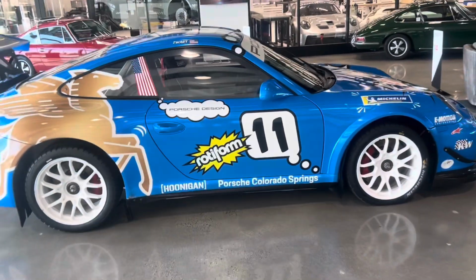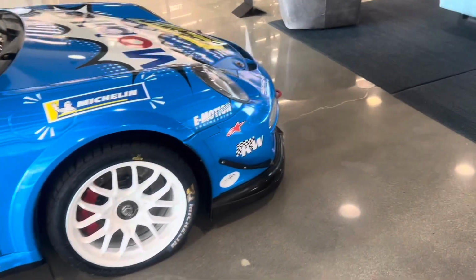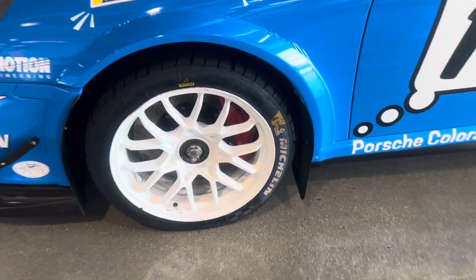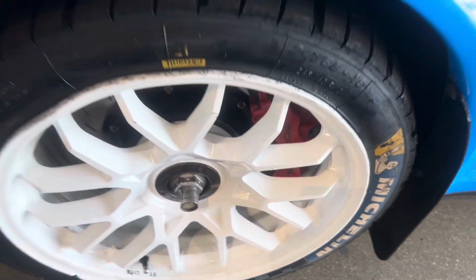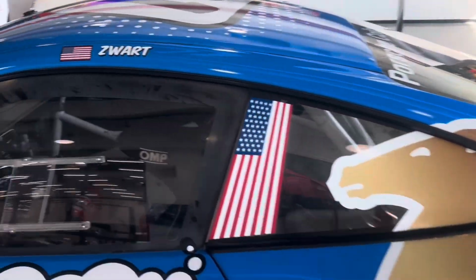Nice, very nice. This is the main lobby. Look at this here. The Hoonigan Porsche, Colorado Springs. That's pretty cool. You guys probably heard of the Hoonigan Porsche. Check out the wheels on it. Doesn't have the typical lugs because it's racing. It has the center lug here. Set up for racing, and it looks like drifting as well. One of their drifting cars.